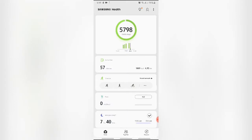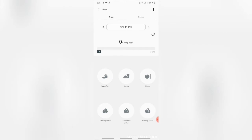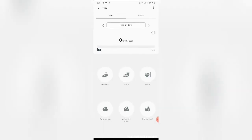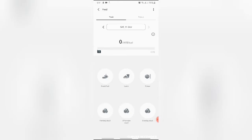And also guys, you see here, you can add the food that which you're eating, but I haven't added yet. You see there's breakfast here, lunch and dinner. There is also morning snacks. There's morning snacks, afternoon snacks also, and the evening snacks. So guys, this application is so good.